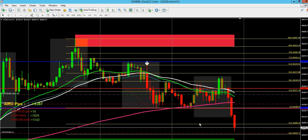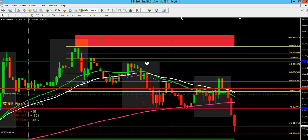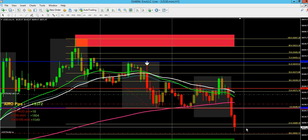Y'all are probably looking at this screen like, what does she have on here? I just need y'all to know that this is a live account, and this is US 30 mini, meaning that you could trade US 30 on smaller accounts with the mini instead of just a regular US 30. Shout out to the brokers that offer that, so I can show people that if you want to get in on US 30, you can do so on a $100 account now.